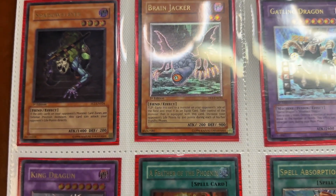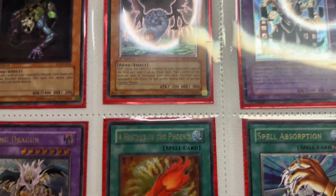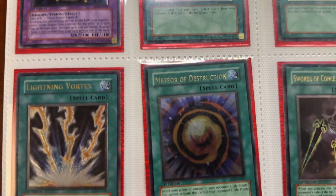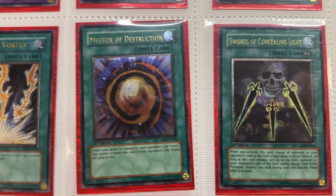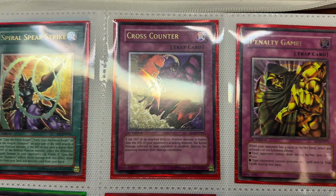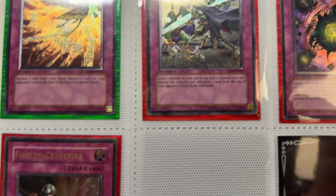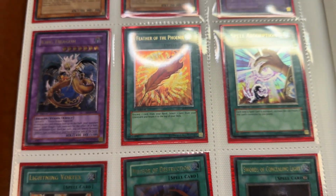Brainjacker and Shadow Slayer aren't really all that impressive, but we got Gatling Dragon, of course, not modern, but a staple for the GOAT format. We've got some big ones at Lightning Vortex, Swords of Concealing Light. And then one thing for this collection too, guys, not everything is going to be mint or near mint. There's some stuff in here that's LP, some of it's MP, but for the most part, it's VLP to near mint. So very nice conditions, very good copies.